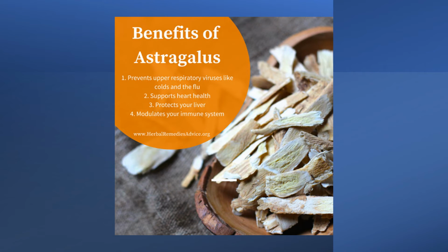Astragalus is an adaptogenic herb, and it's been used for centuries by traditional Chinese medicine practitioners to support the immune system and to reduce inflammation. There's more than 2,000 species of Astragalus, but usually Astragalus supplements only contain Astragalus membranaceus. The Astragalus membranaceus extract has been shown to significantly increase the IGF1 levels in humans and animals.